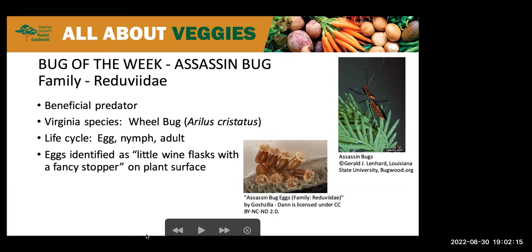These assassin bugs essentially have a three-stage life cycle, similar to a lot of the bugs we've discussed. You have the egg, the nymph, and the adult. And the adult stage is the one that overwinters. So they grow to about 1.5 inches or so, and they usually have only one generation per year.